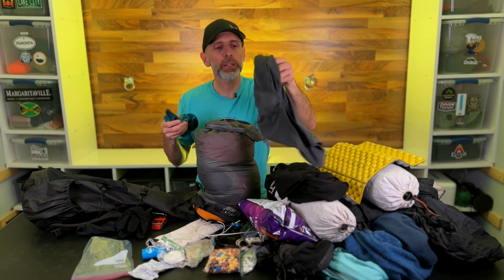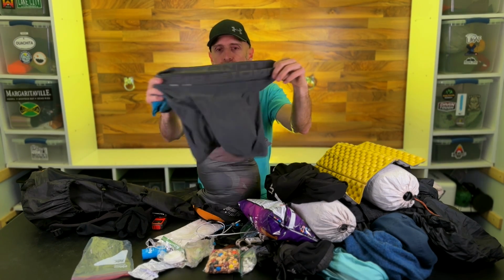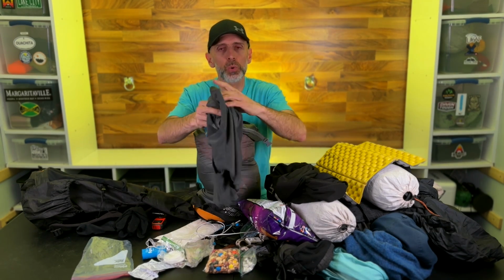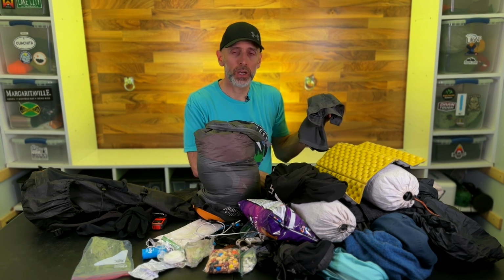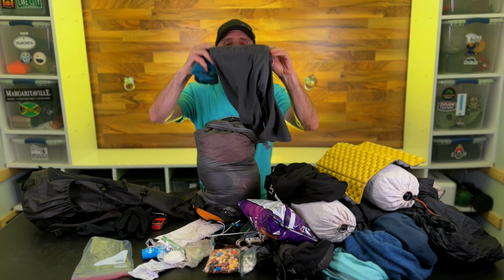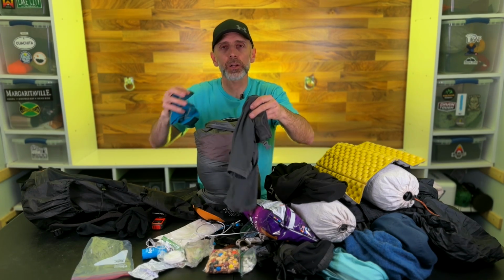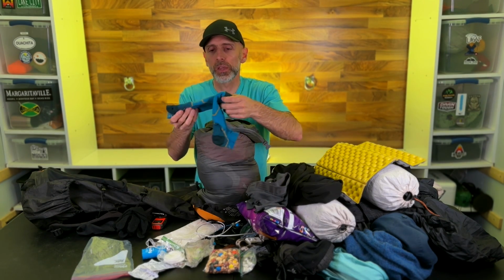I do bring an extra pair of just stretchy polyester underwear, and I bring this just in case. These are my only pair of shorts with the built-in underwear. In case I'm having chafing, I take those off at night, I put on some clean underwear, and it helps kind of heal up that chafing at night.